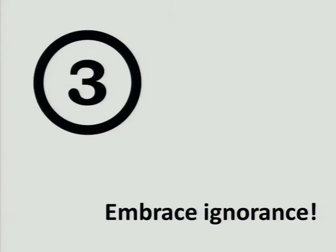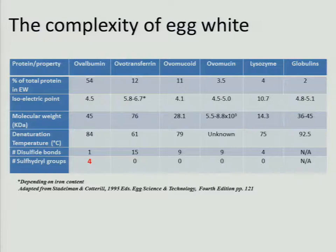The third thing is embracing ignorance. I don't know about you, but it bothers me a lot to meet scientists who are not capable of accepting that they don't know. Okay? So I'm going to open myself to you and let you know that I don't know many things. And the example of the things that I don't know has to do with egg white.